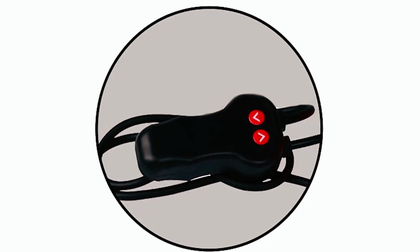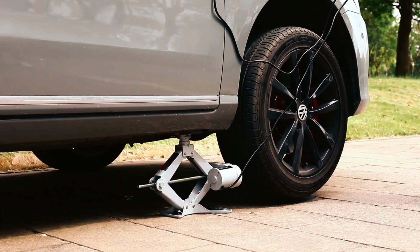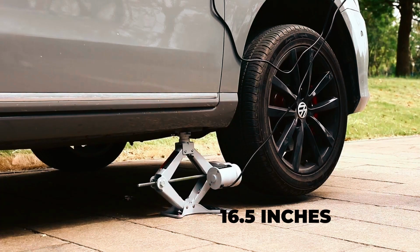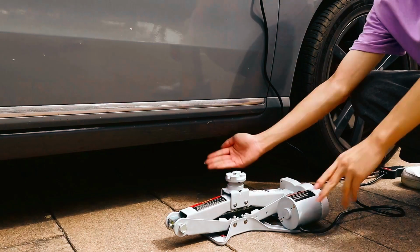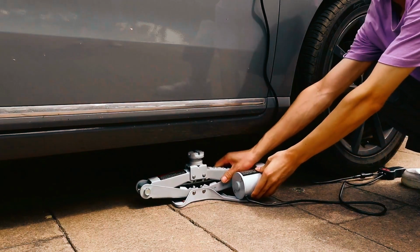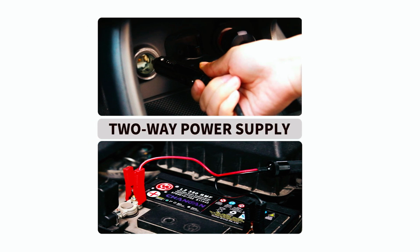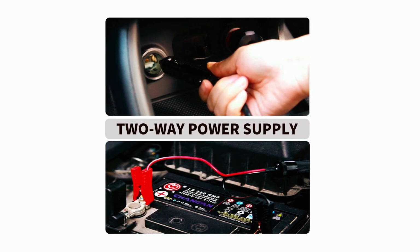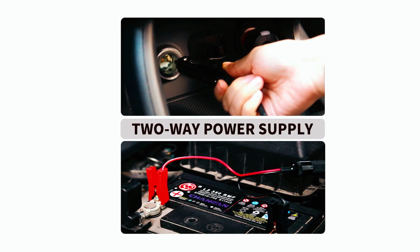Operating the jack is a breeze thanks to its simple 2-switch design, and it only takes about 2 minutes to reach the maximum height of 16.5 inches. Additionally, 2 detachable raised heads are included for sedans and SUVs, making it suitable for various vehicle types. The bidirectional power supply allows you to power the jack with either a 12-volt cigarette lighter outlet or your car battery, and the included power cord is waterproof for use in rainy weather.